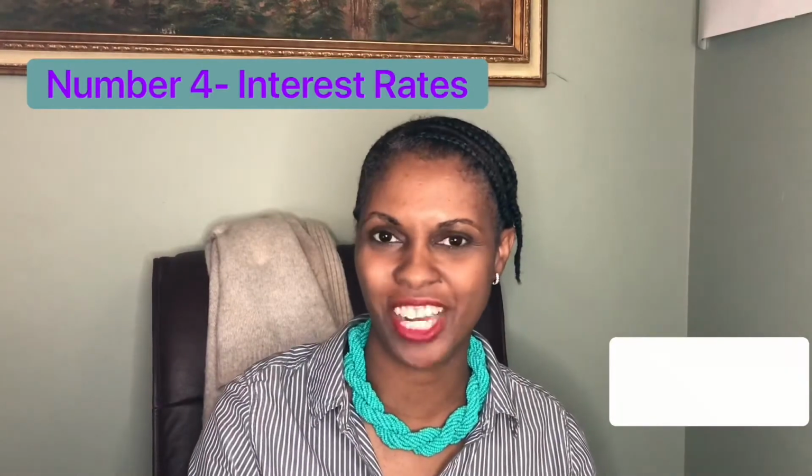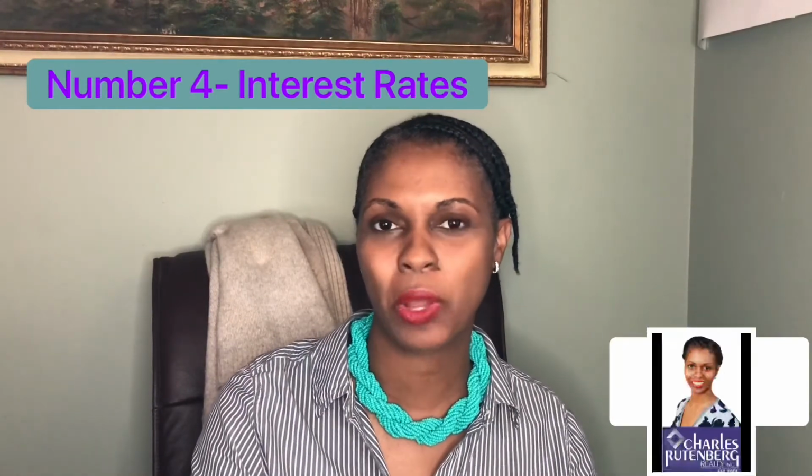Number 4. This one will surprise you. Interest rates. When the Federal Reserve decides to increase or lower their interest rate, lenders will follow suit and do the same as the Federal Reserve does with the interest rates. When the interest rate is lowered, this increases the buyer's purchasing power. When the lender decides to increase the interest rate, this in turn lowers the buyer's purchasing power, which in the end increases or decreases your property value.